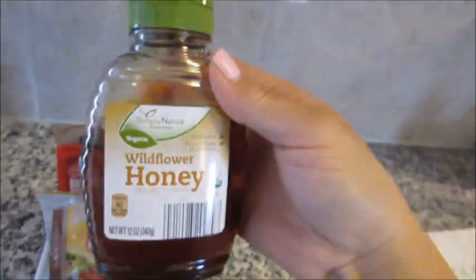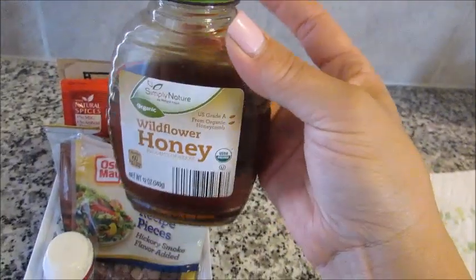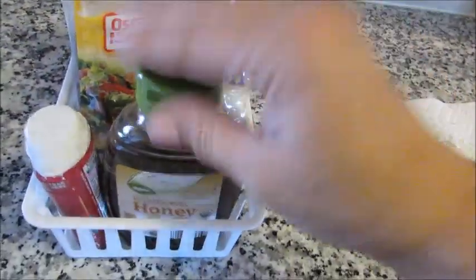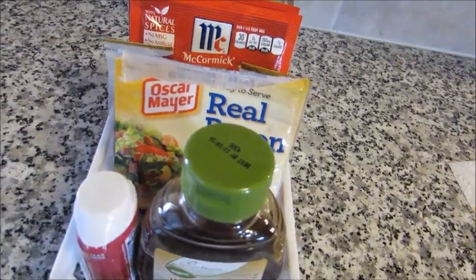This is just an organic honey. I got it at Aldi. It's actually really good. I use it on top of my oatmeal just randomly. Sometimes if I have a cup of hot tea, I'll put that in there. So it does fit in there nicely, so I figured why not, if it's not broke, why fix it? I did put this little Crystal Light thing next to it just because it fits so perfectly.